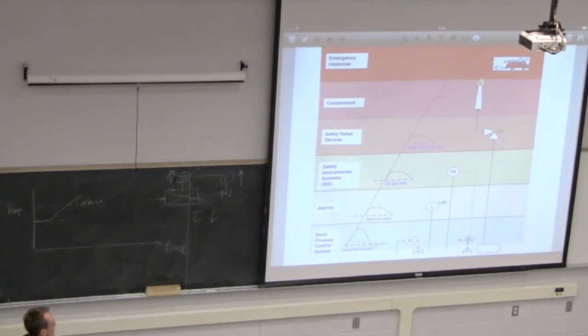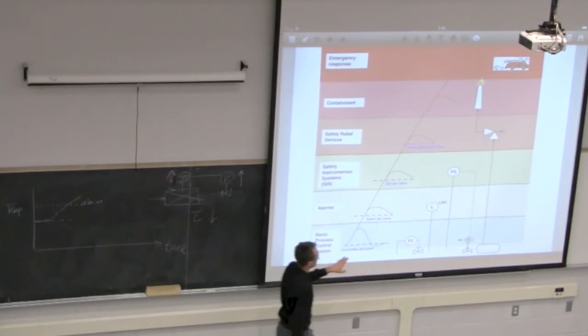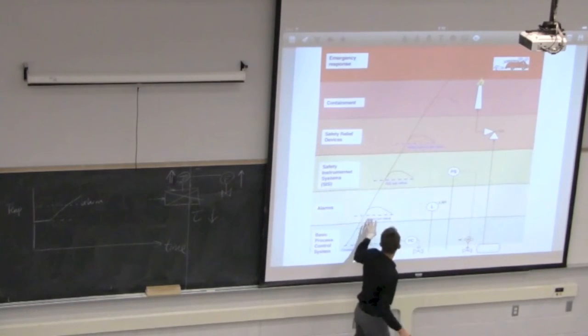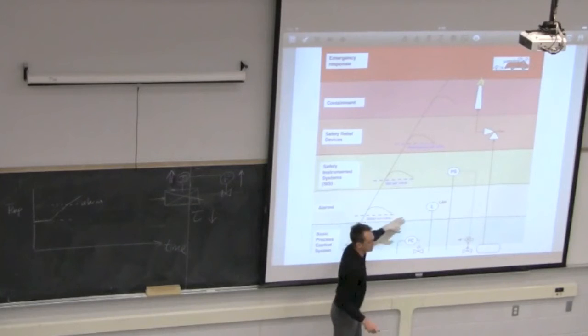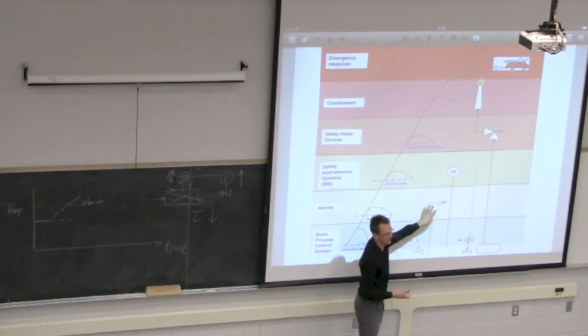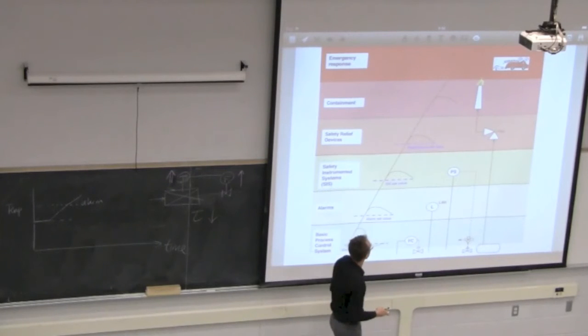operation. Okay, so LAH is a level high alarm. These are just different indicators. So it's not the same example being carried through along. So an example might be that your level is exceeding, and in a different example, it might be your level that's high, and so you take some action.